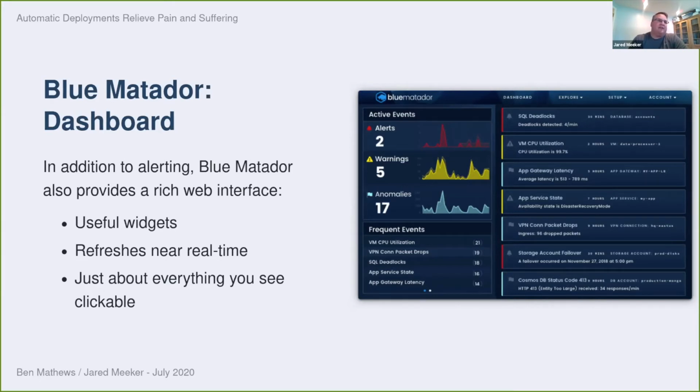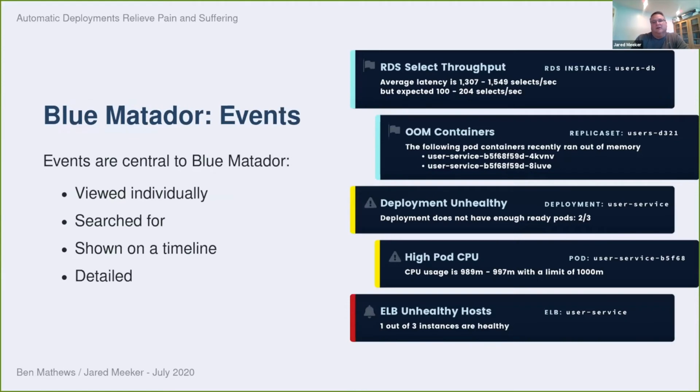You can drill down into each of those and see all the detail about what the deployment is and what the alert was about, and when it happened, and did it happen to multiple pods in that same deployment, for example. It does refresh in near real time, and as I said, it's very extensive and allows you to drill down and see what's going on. The events specifically are super useful. These are what are used to fire off the alerts. You can search for events. You can drill down to each one individually.